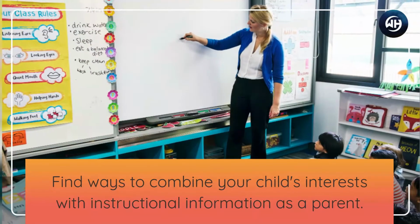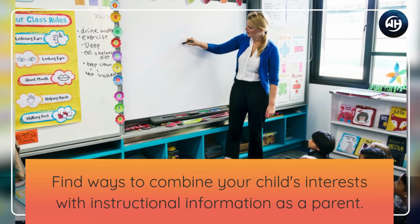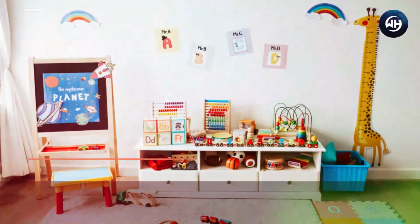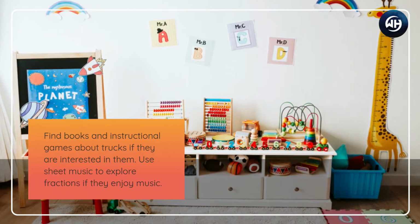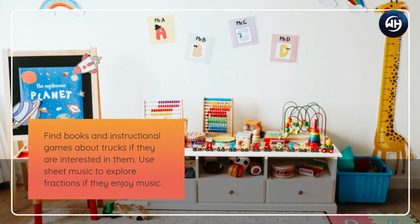Find ways to combine your child's interests with instructional information as a parent. Find books and instructional games about trucks if they are interested in them. Use sheet music to explore fractions if they enjoy music.